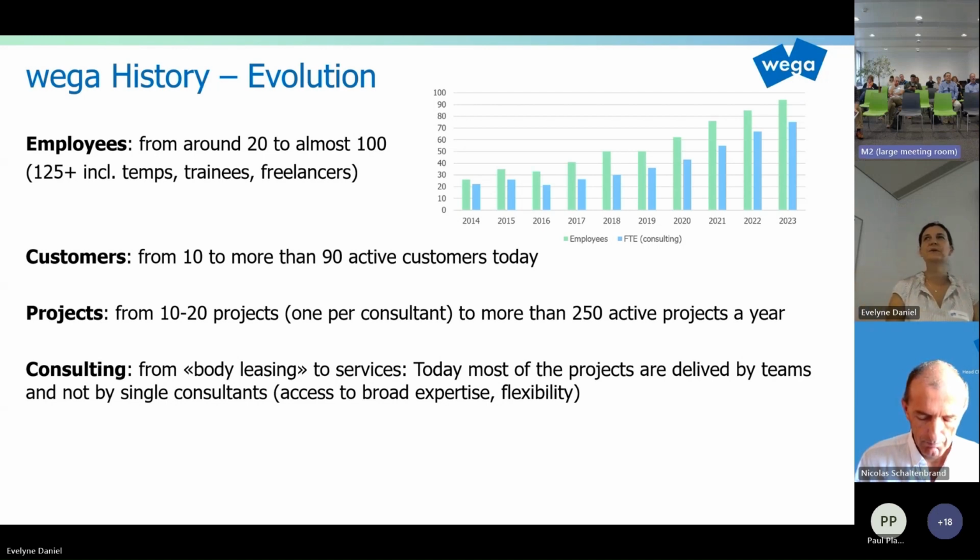The amount of projects we are dealing with in a year also grew massively. 10 years ago, we had 10, 20 projects in parallel; now we are managing, as of today, 200 in parallel, and in the year there are about 250 projects. So the consulting business that we are in also changed from more body leasing, so being one person in one project, to today being more service oriented, providing a full team of expertise into projects. And that requires, of course, a lot of flexibility from the consultants, more knowledge and more knowledge sharing.